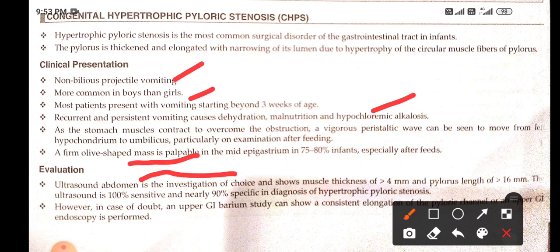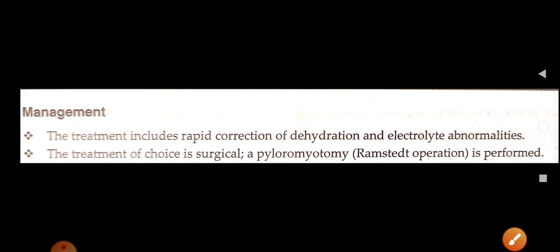Okay, now management is rapid correction of dehydration and electrolyte abnormalities, and the surgery of choice is pyloromyotomy or Ramstedt operation.